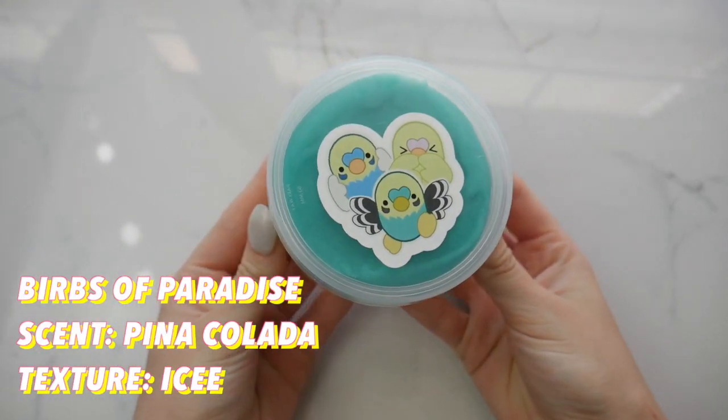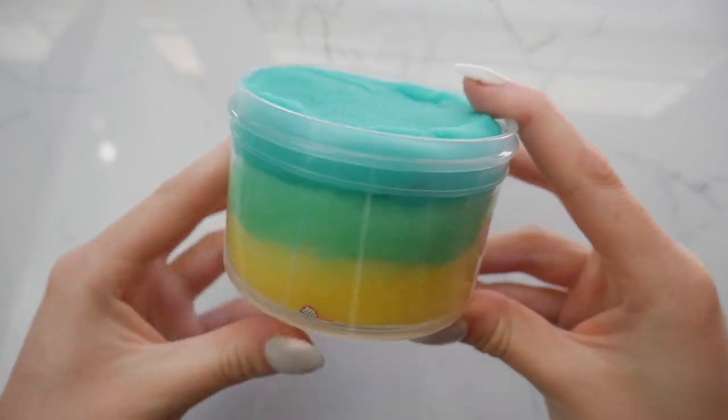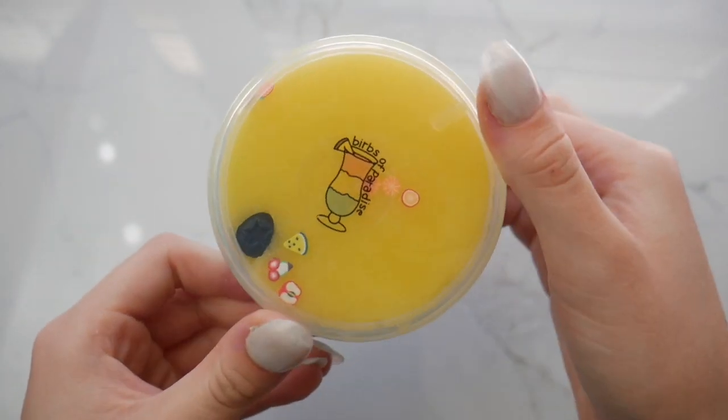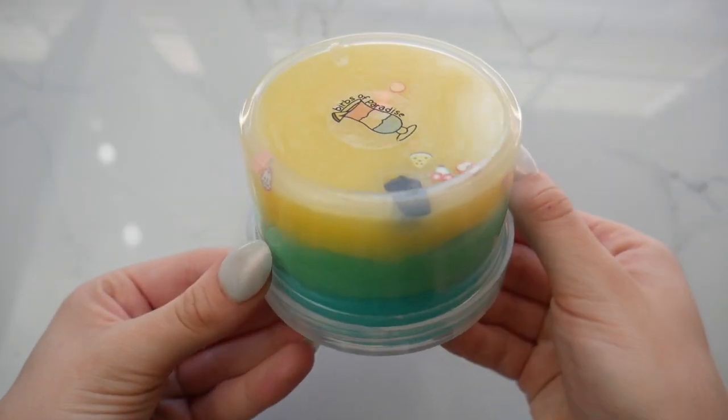Next up, we have Burbs of Paradise, the iconic best-selling icy slime that we have. I didn't mix this one because I didn't really take it personal, so I just want to show you guys how it will come and how it looks. It's so cute, and it smells like piña colada. It's amazing, it's a bestseller, and I definitely recommend grabbing it before it sells out.